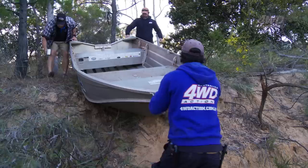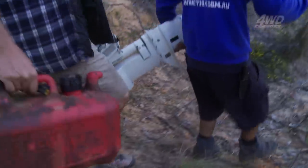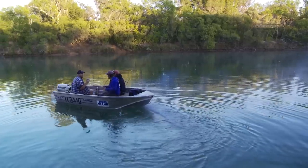We're not letting this sensational river go to waste. Got a leaf in me coffee. It's getting serious. We're putting Jamie's tinny to good use and we're going to see what this sensational river has to offer. How lucky are we? How good's this? Hey, look at the water in it.